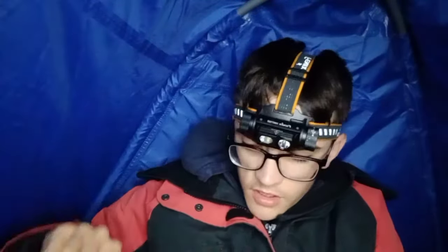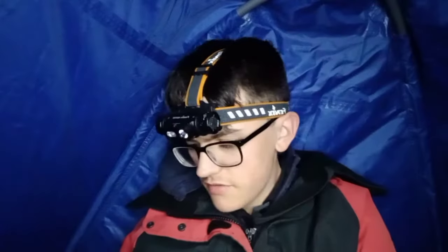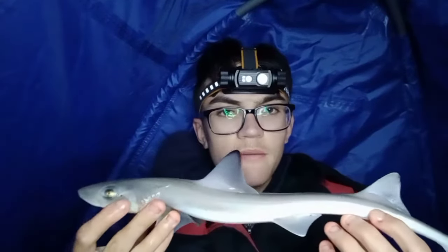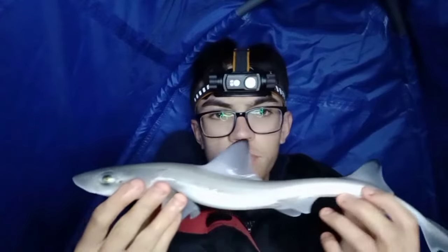Right guys, it's now 1:25. I just thought I'd check the left hand rod, and we got another Smoothound pup on. There's quite a few of these about tonight. I think that's the 4th one we've had. So there you go, another Smoothound pup. Just thought I'd check the bait, and it was a bit hard coming in, and he was on the end, so it's not too bad.